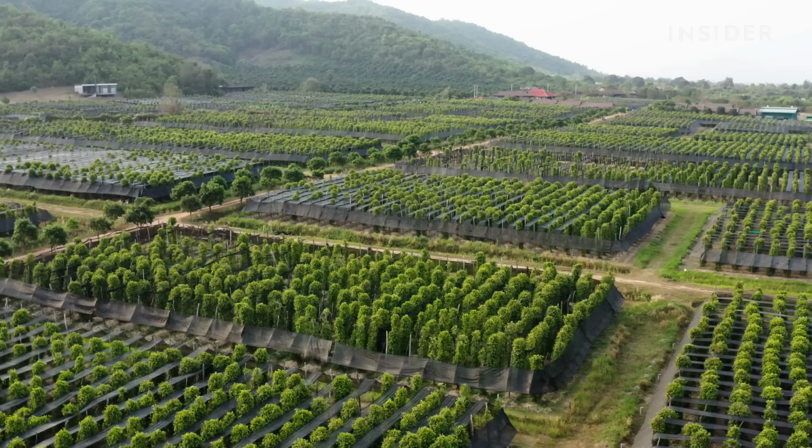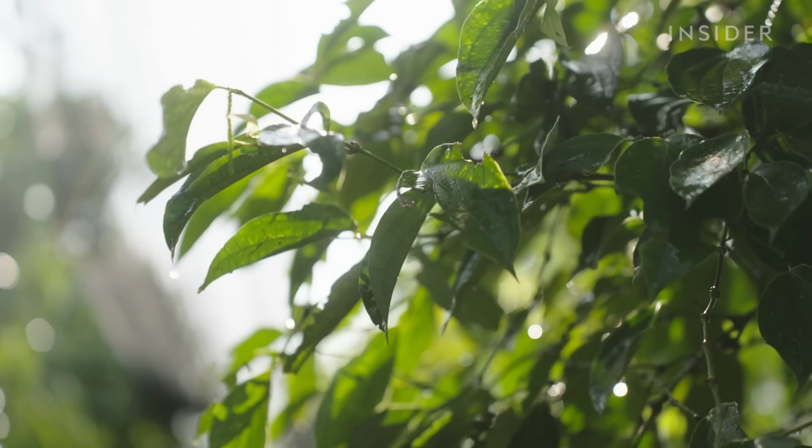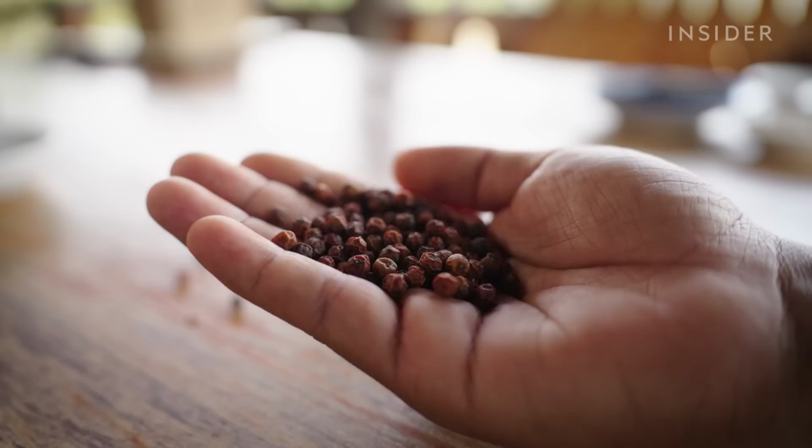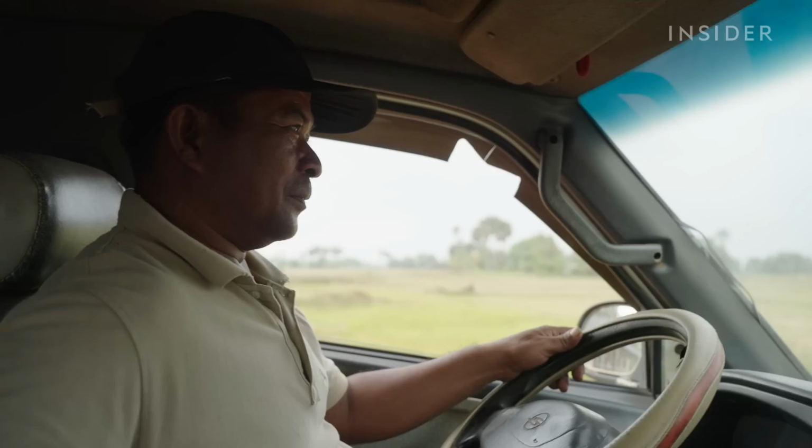Only pepper grown in these specific areas of southern Cambodia can be sold as kampot. In 2016, the European Union awarded pepper grown here and in neighbouring Kep province a protected geographical indication. A PGI states that the environmental factors of this region make the pepper unique, like real champagne or Darjeeling tea. For farmers like Vun, the price premium from the PGI is essential.